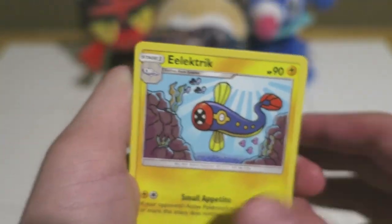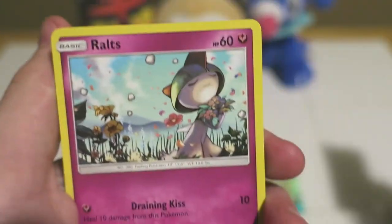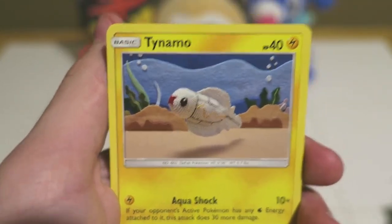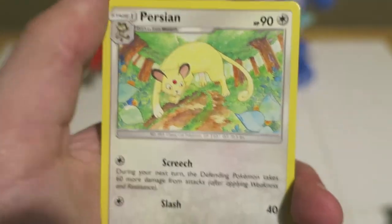Buffalant, Electric, Rhydon, Rhyhorn, Ralts, Tangela, Dynamo, Crabrawler, Reverse Zygarde, pretty cool, and Persian is the rare. It's not Alolan. Not Alolan. Stupid roundhead. Garfield.